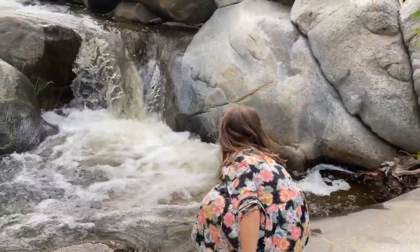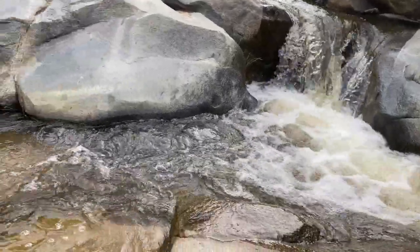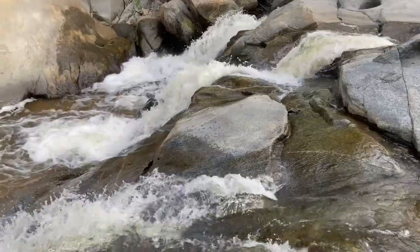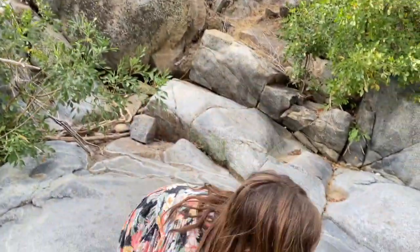Cole, be careful. Yeah, it's really slippery. No, all the water's like slime. Yeah, it's algae. So that's why those water slides are the way they are. They're so slippery because of all the algae in the water.